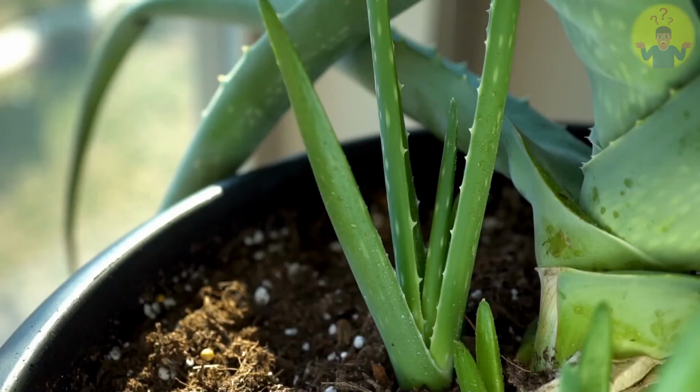Aloe vera has so many benefits, but to some people, it could bring trivial problems. That is why it is best to first try it out on a patch of skin to ensure that you are not allergic to it in any way.